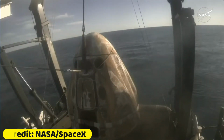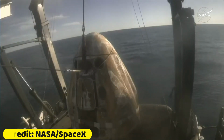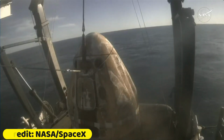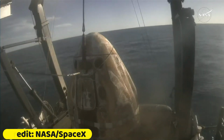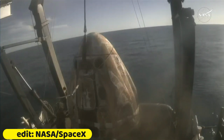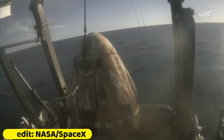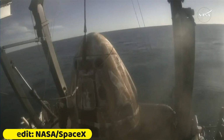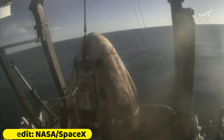Once the spacecraft is seated and secured and oriented correctly in the nest, Dragon will be moved into the hangar located underneath that helipad that we saw earlier from the aerial views during recovery. All right, Freedom, looks like you are settled into the nest now. Team is working through hypergol sweeps. Copy.